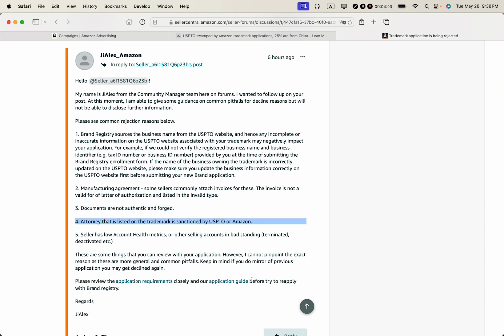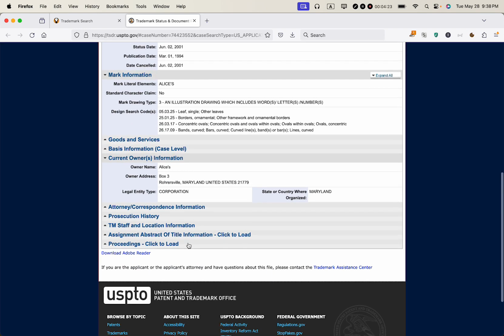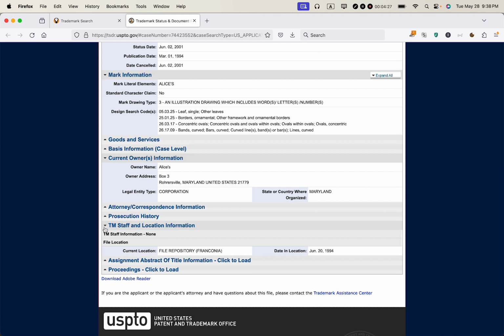Attorney that is listed on the trademark is sanctioned by USPTO or Amazon. This is interesting. This is new. I did not have to deal with this when I was first getting started with brand registry more than 5 years ago. And basically what they're looking at is your USPTO attorney of record. Let's see if they have it here. They may not have it here.